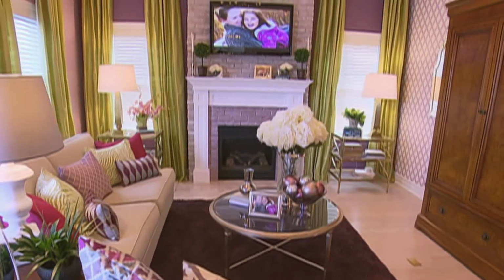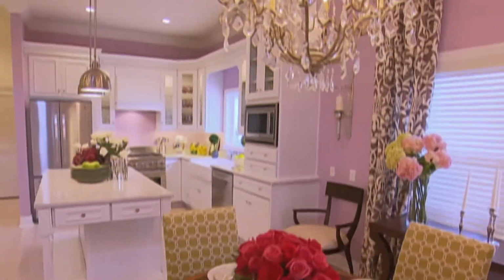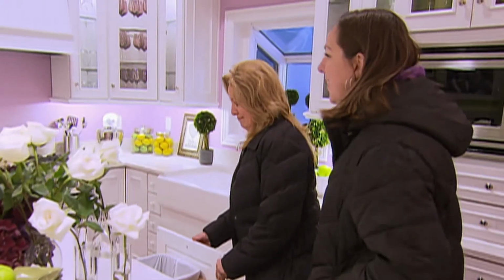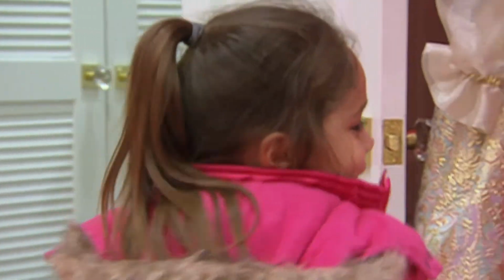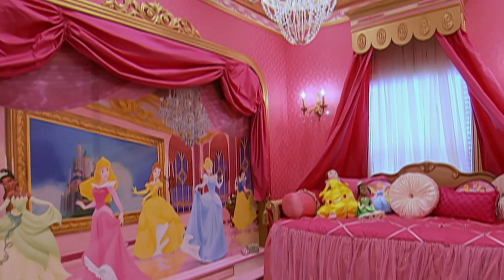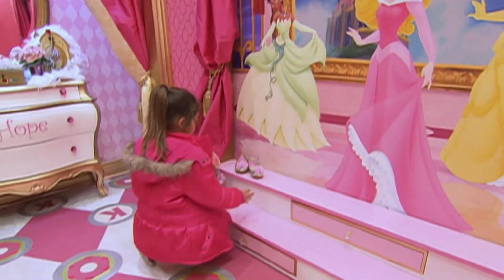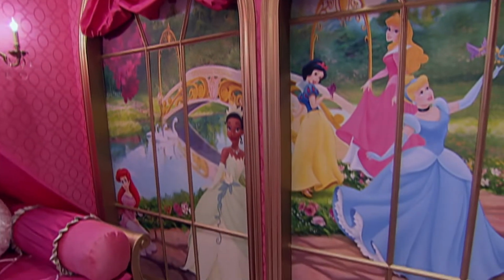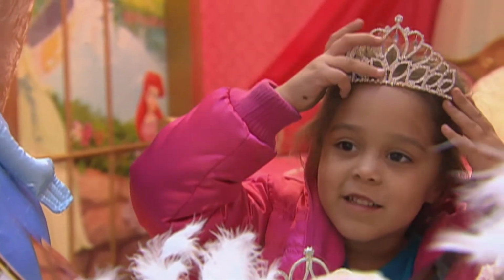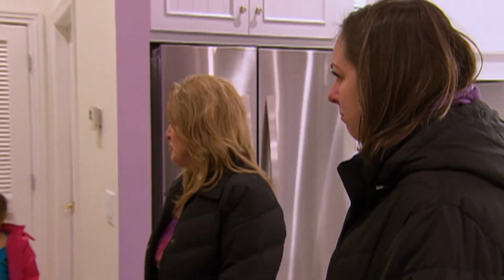Look at this. Awesome. Oh, would you look at the crystal chandelier? Oh, I didn't even notice those. Look at the refrigerator, Mom. Awesome. It's so pretty. Princess shoes. How pretty. I love princesses. Oh, so pretty. I feel like a princess. I love my bedroom a lot. My room is awesome. Look at Shantae and Trent.